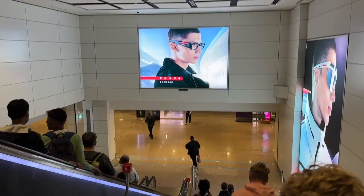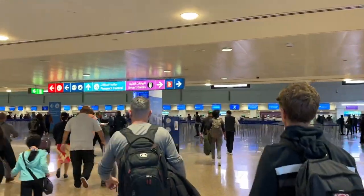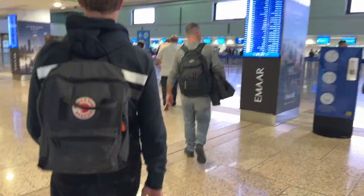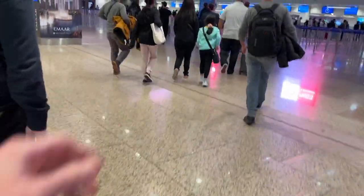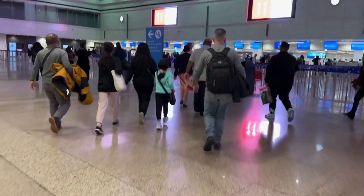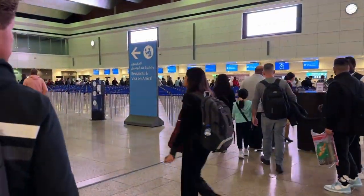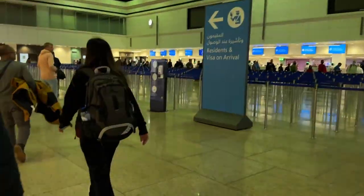Apparently, this line can take up to an hour or more. But at this time, at about 1:30 in the morning, it was more or less empty. Only took me about 10-15 minutes to get all the way through customs and pick up my checked bag, which was a fantastic luxury from an airport of this size.